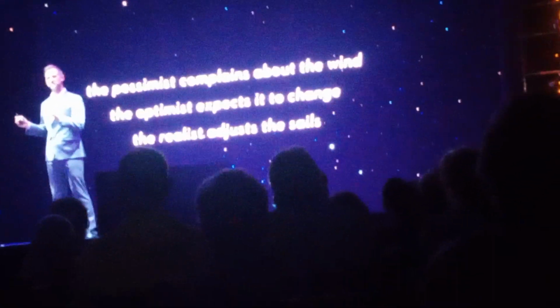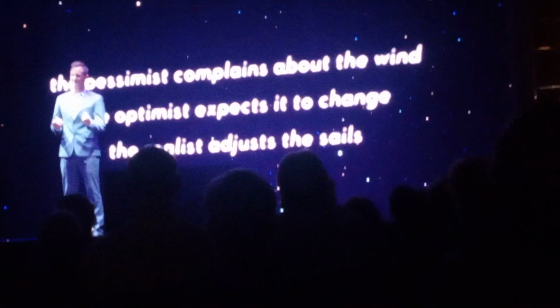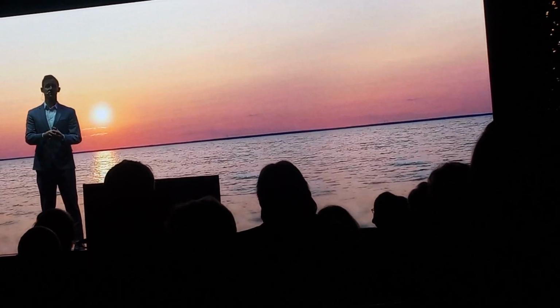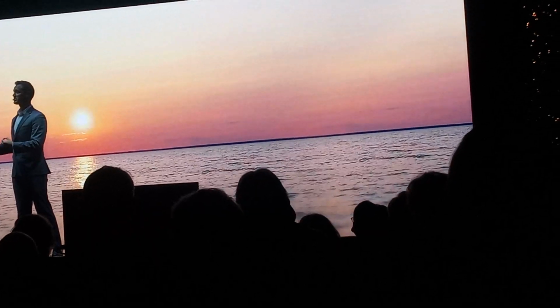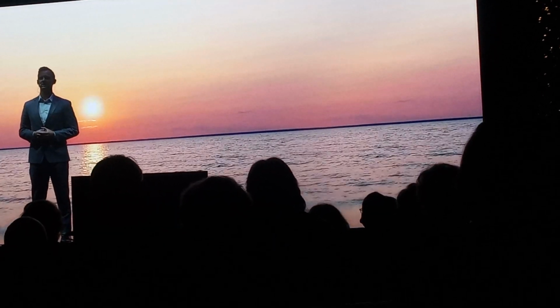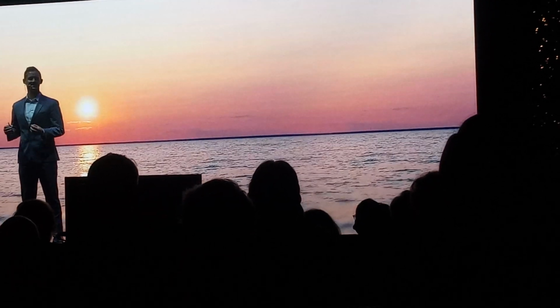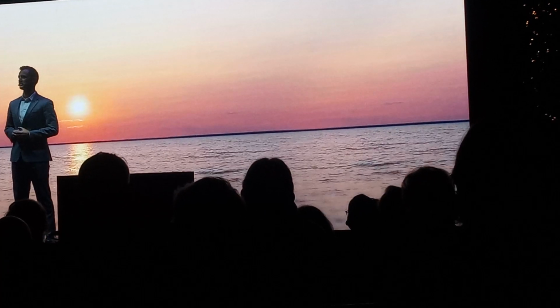Now, I know it's a little corny to do a sailing metaphor on a ship, but this one just works because it perfectly sums up the journey of Holland America Line. With every change, every difficulty, and every error, we observed, we learned, and we made the adjustments to put us where we are today, almost 150 years later. Stronger, wiser, and ready to continue taking people to new worlds.